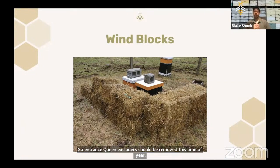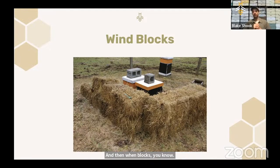And then wind blocks. It doesn't hurt. It's not like your bees are going to die if they don't have a wind block. But if they're in an open field where you've got a strong north wind all winter, it doesn't hurt to create some sort of a wind block. And then it doesn't hurt to put some bricks on top of the lids just so that the wind doesn't blow the lid off in the winter. If the wind blows the lid off and you've got a really cold couple of nights, it can certainly kill your hive. So lids should be secured. And then if they're in an area that just gets constant cold wind, some sort of a wind block will be helpful for the bees.